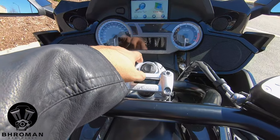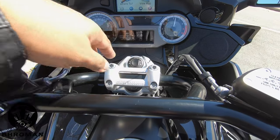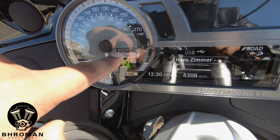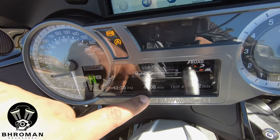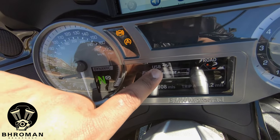So to turn on the ignition, all you have to do is press this button, as long as you have the key fob in your pocket. That starts the bike up. It gives you what gear you're on, which riding mode you're on. That's your hill assist, fuel range, temperature, time, odometer, trip odometer, music, whatever you're playing.